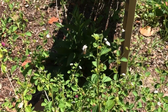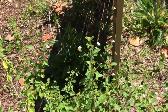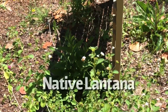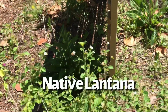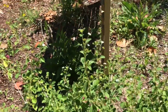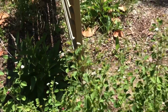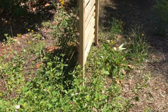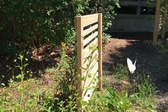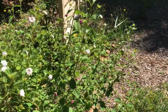So remember how I said I wanted to make this a pollinator garden? There's a lovely little bee right there getting nectar out of this native lantana. This is a favorite for all the butterflies here too. This is an excellent nectar plant. I've seen moths on this plant and butterflies and bees and even some wasps. Oh, and look, we even have a little butterfly here getting some nectar as well.